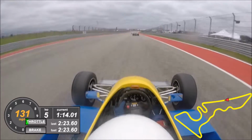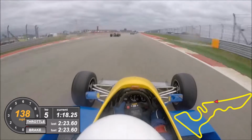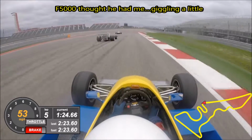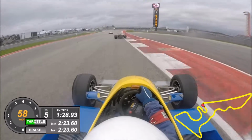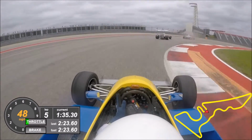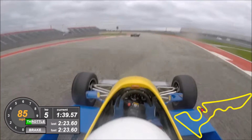You saw me pass Philippe, Philippe passed me back, so there comes an F5000. I'm thinking maybe I can use him to get past them, but it doesn't work out. But I do pass the F5000 back on the braking, and I thought that was funny. I'm actually laughing in the cockpit at this point. And I know he's going to be a little clumsy through this section and have to stay behind me to the front straight, so he'll probably pass me on the front straight.